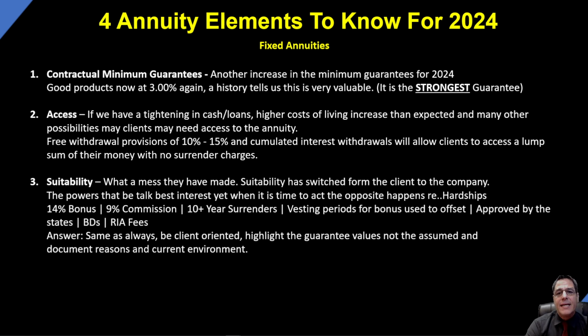So suitability is going to be a big talking point this year. Everything I'm reading on LinkedIn and such is all DOL related. And I'm going to do a video on what a mess they're making of that too. But yeah, it's a mess they've made of suitability. I mean, over here at annuityexperts.com, we've always been into suitability before suitability was made popular by other people. And what they did with suitability has really switched from the client to the company.